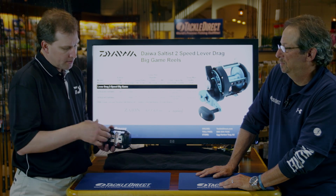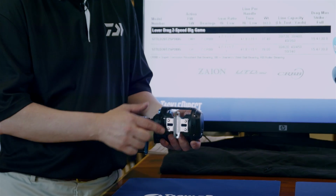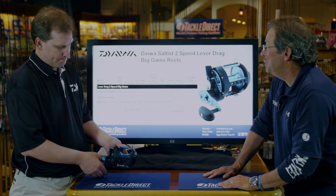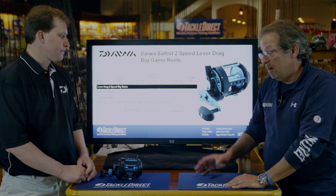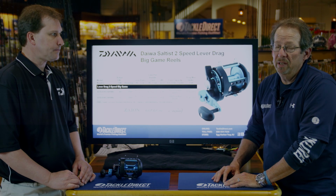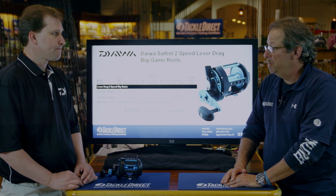And then, like all other offshore reels, we give you a metal rod clamp to secure it to the rod, so it's not going anywhere. It's a Daiwa Saltist 2-speed lever drag. It's got a lot of advantages for the guy who wants to go out there and have the capacity he needs for offshore fishing, but is looking for a lighter reel and something a little more manageable.